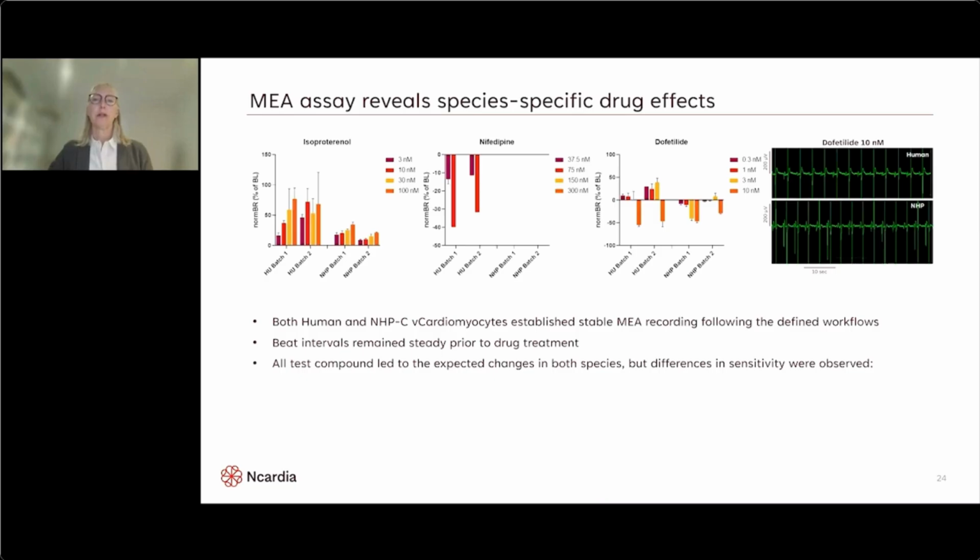For nifedipine, which is a calcium channel blocker, this was reversed. The NHPs were more sensitive and showed firing arrest at all tested concentrations, whereas the human cells first showed a decrease in the activity before they also finally stopped beating at the higher concentrations. And then for dofetilide, a hERG blocker, the effect was more nuanced, depending on the concentration, but matches in vivo observations that the NHP seemed to react at lower doses than the human cells. What we could observe, though, is arrhythmia forming in both cell types, which were very pronounced at the 10 nanomolar concentration.